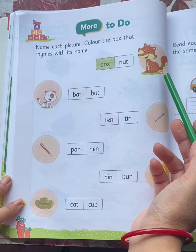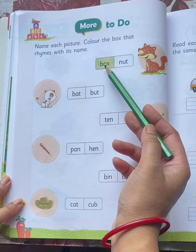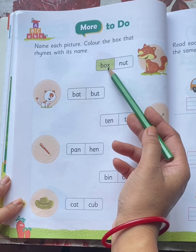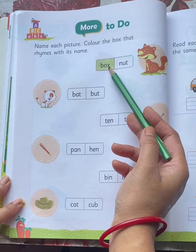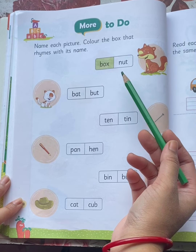Now see the first picture. Fox. Fox rhymes with box. Box. Fox. Box. They have the ox sound at the end.